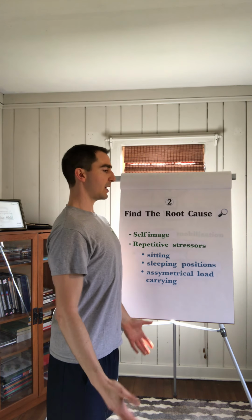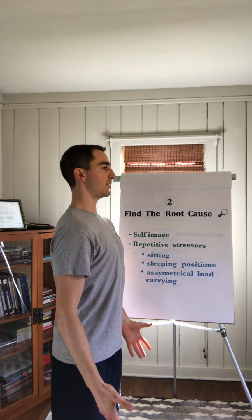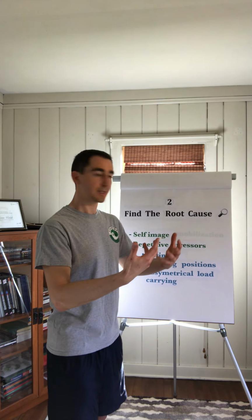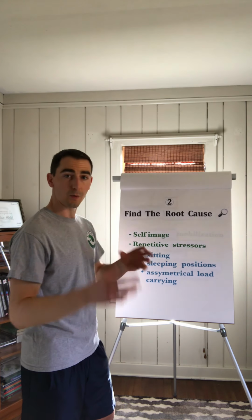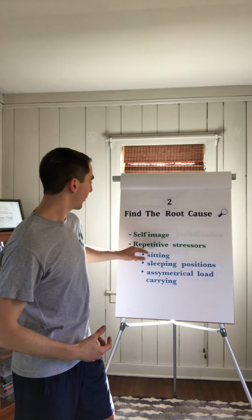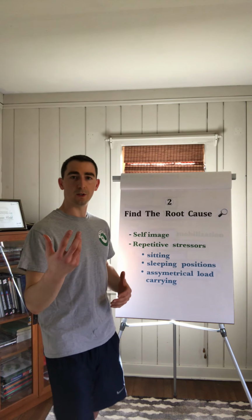A posture where the chest is up, where we're sort of engaged and ready for life, this is a posture of more confidence and of more self-assuredness. So the way that we perceive ourselves is going to have a huge effect on the way that we hold our body.